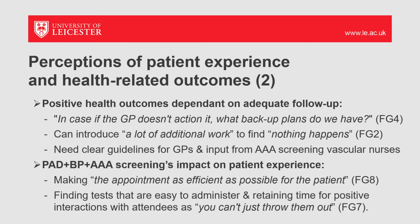Participants highlighted that the positive health outcomes from the proposed screenings were, however, largely contingent upon adequate follow-up in terms of provision of cardiovascular risk management support, suggesting that an important question to address was, "in case the GP doesn't action it, what backup plans do we have?" The participants thus raised the potential for inaction on the part of GPs and noted that the additional screenings could introduce a lot of additional work, only to find that nothing happens in terms of patient follow-up.